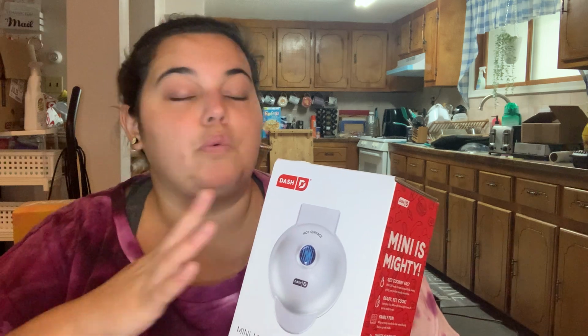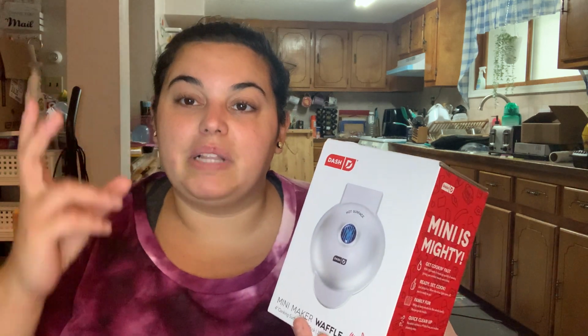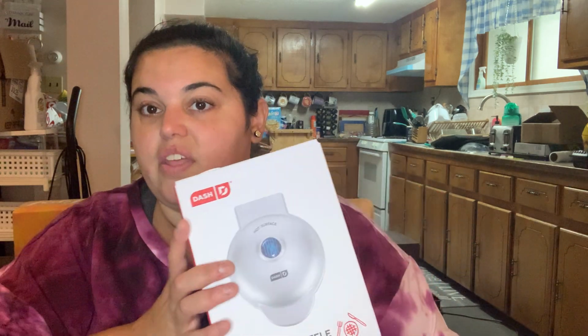So I wish somebody would think of that, like just sell the plate and you can just replace it. Because if the plates were like $5 each, they would still make a profit and people would probably buy them. I don't know if I'd buy every single one, but I would definitely buy some of them. So I just went with the original one in this sleek metal color.